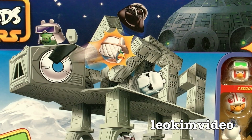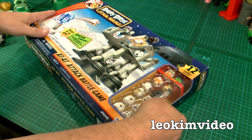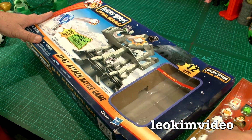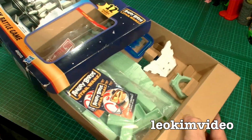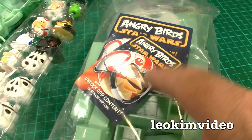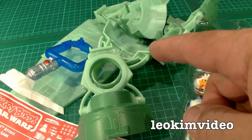Important to remember here, this is a $59 toy that I'm about to unbox. You've got to think about this versus what you've just seen, that knockoff. The birds are out. There's the machine. Well, I should point out we're getting a code to unlock an app. We're getting a character set like that. We're getting an AT-AT, which is actually quite large.